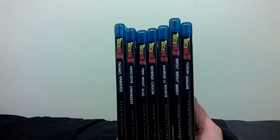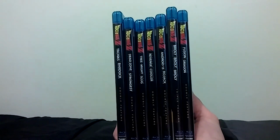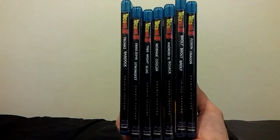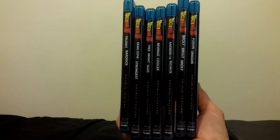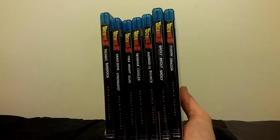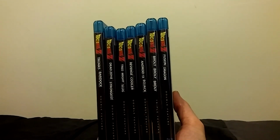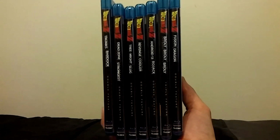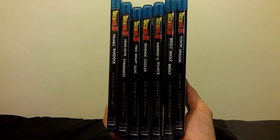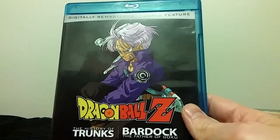Alright, and here we have the Blu-ray sets for all the movies. These are all double features, with the exception of the Broly one, which also meant that these got released not in proper debut order, so I just put them in order of the releases. How am I trying to phrase this? I put them in order of how Funimation released them. And the first one they released is the History of Trunks and Bardock double feature.